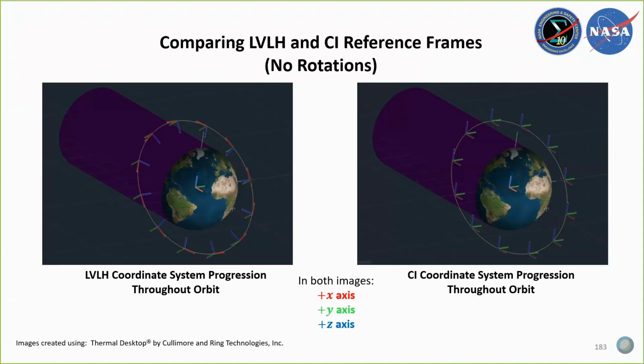Let's do a comparison. I did a screenshot again from Thermal Desktop. In both images, the plus x-axis is red, the plus y-axis is green, and the plus z-axis is blue on the items in orbit. On the left, I have the reference position, in other words, no rotations, for the local vertical, local horizontal system, and I have the positions marked for the celestial inertial coordinate system on the right. You'll notice that they're different. For example, on the left-hand side, the z-axis is always pointing towards the center of the Earth, whereas in the celestial inertial coordinate system on the right, the z-axis is always pointing north.